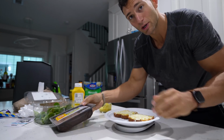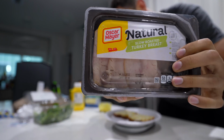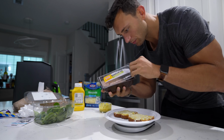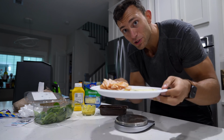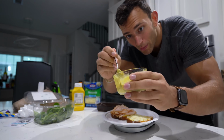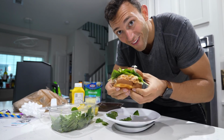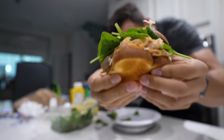The next step is a pretty obvious one. We're gonna add some meat. This is just some Oscar Mayer natural turkey. Most lunch meat's all about the same, about 50 calories per serving, which it really is not bad at all. All right, wow. I just put 103 grams of meat on here. Next thing is I just put a little more of my homemade sub sauce on there. I'm gonna add some spinach as well. And that'll do it. Look at this freaking sandwich right here.